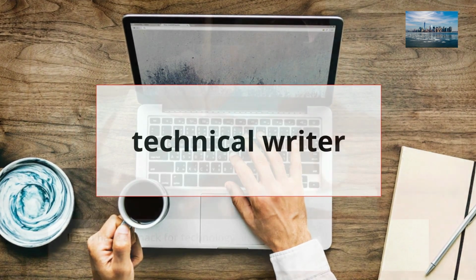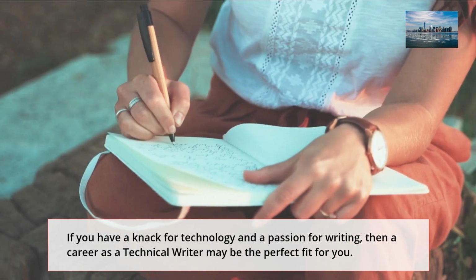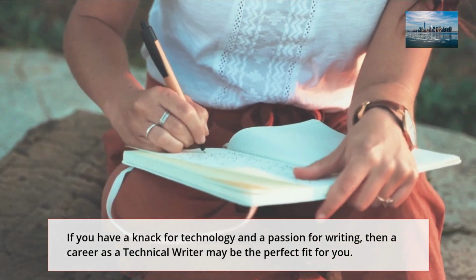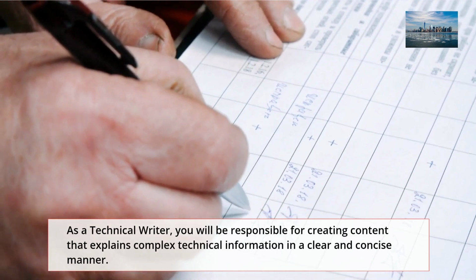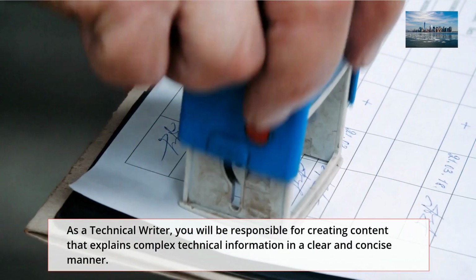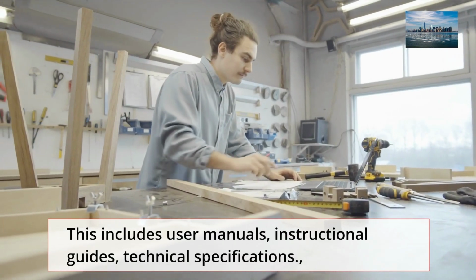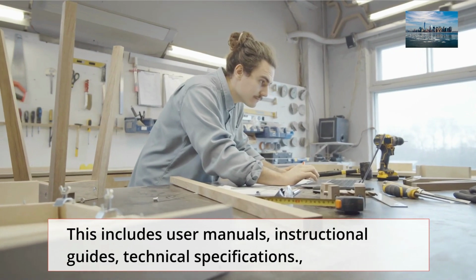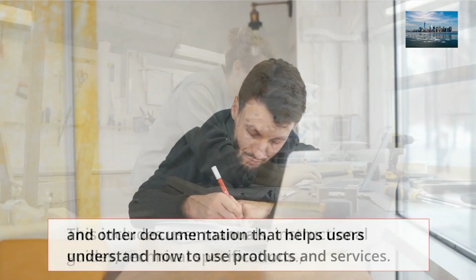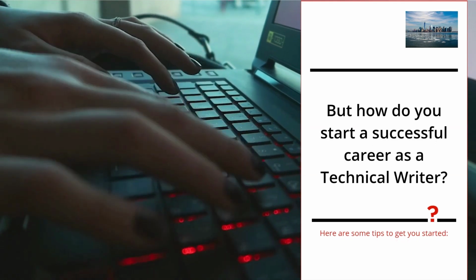Technical writer. If you have a knack for technology and a passion for writing, then a career as a technical writer may be the perfect fit for you. As a technical writer, you will be responsible for creating content that explains complex technical information in a clear and concise manner. This includes user manuals, instructional guides, technical specifications, and other documentation that helps users understand how to use products and services. But how do you start a successful career as a technical writer?